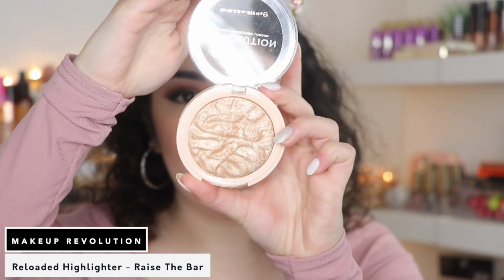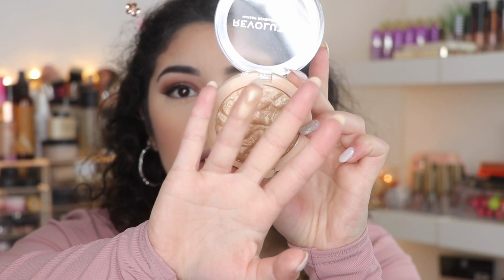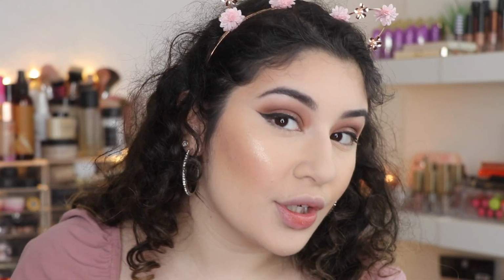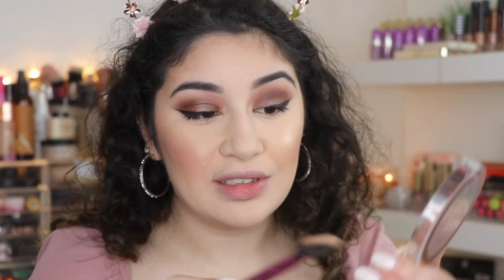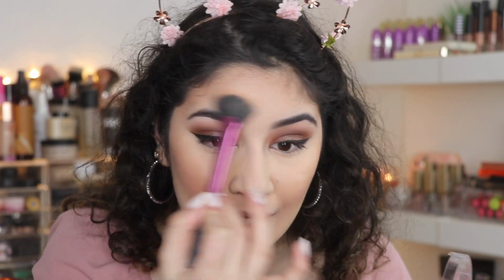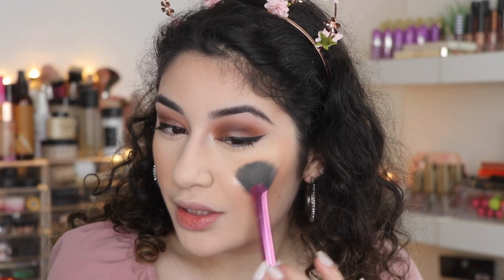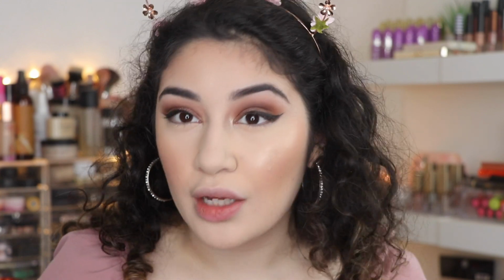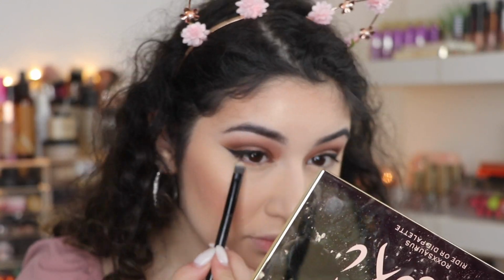They have a ton of shades, but one of my favorites is Raise the Bar. This is a beautiful golden shade, which looks like that. And just watch how pretty. You guys need to all go out and get this. If you were to take away one product from today's video, it has to be this highlighter. I mean, the formula is everything. Like for me, when it comes to makeup, it's always about formula.